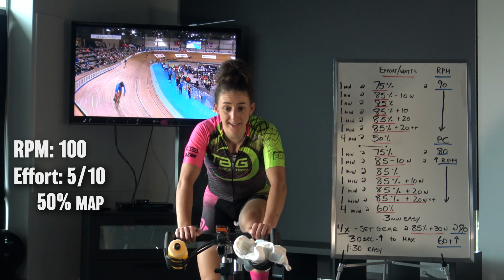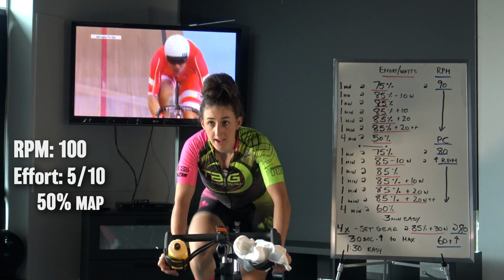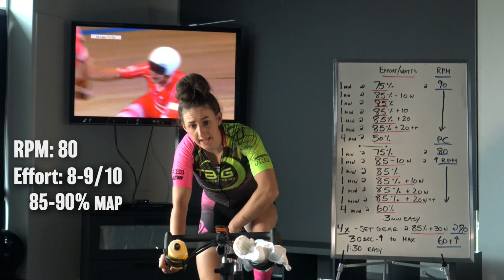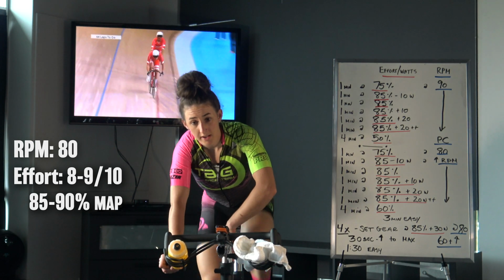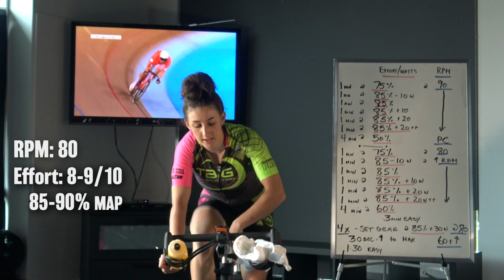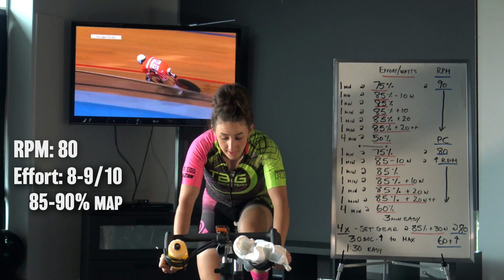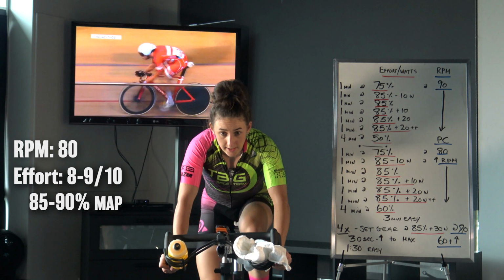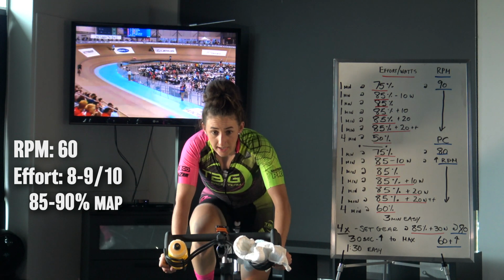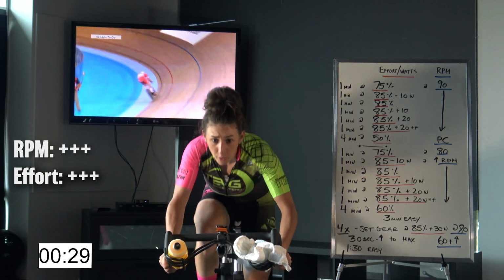So let's get ready. In 20 seconds, we're going to start with our first one. You can get into your drops for these. Now let's find our 85% plus 30 watts, 80 RPM. So find that gear. Once you've found that, get ready, we're going to drop it to 60 RPM. So slow that cadence. Now you should be at around 60 RPM. And we'll start the acceleration in 3, 2, 1, go, up.